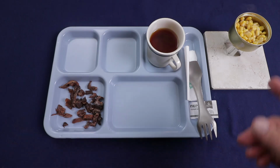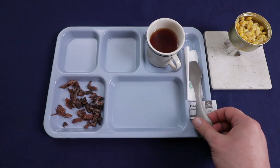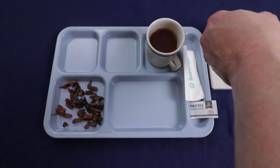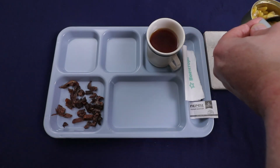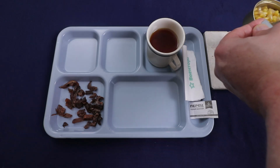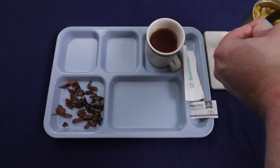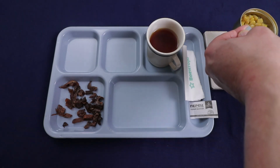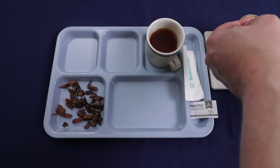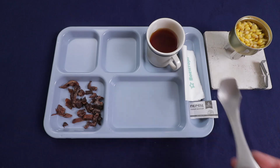Now, I was kind of hoping that would get a whole lot hotter, but it doesn't seem like it is. Let's see how it's doing really quick. Well, it's frying alright. It's sputtering. Just let it keep going.